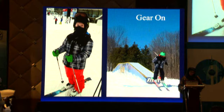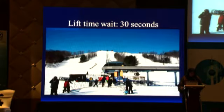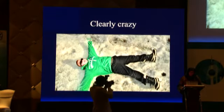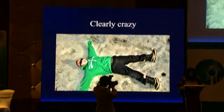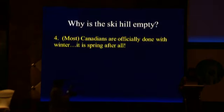So this was the temperature yesterday, minus 14, feeling like minus 21, so I am a little sad to go back, quite frankly. Nope, they found the gear. That's no problem. So these are my two sons. As you can see, there are absolutely no people there. The lift wait time is 30 seconds. The problem is that Canadians have gone clearly crazy in the snow, and most Canadians are officially done with winter. It is spring after all.